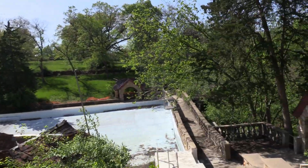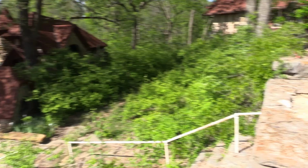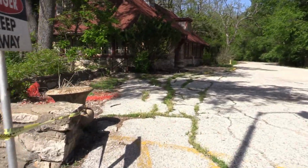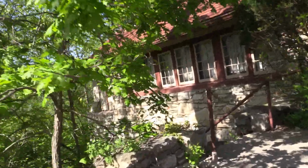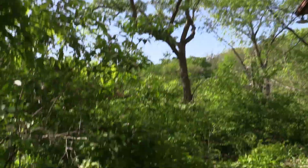I mean, it looks a little bit worse than it was last time. Still couldn't go down there. Caution sign's gonna stop me. It still doesn't say trespassing, it just says danger. So I'm taking the danger.